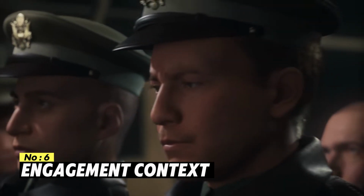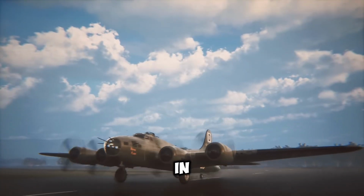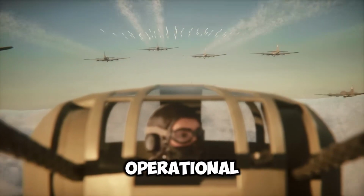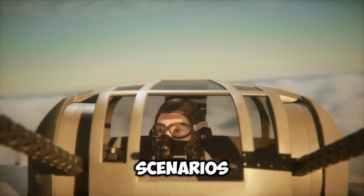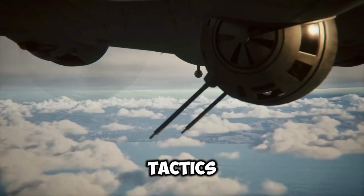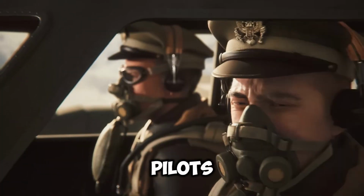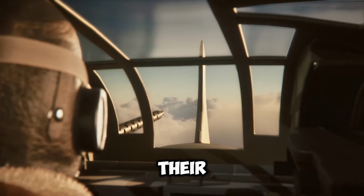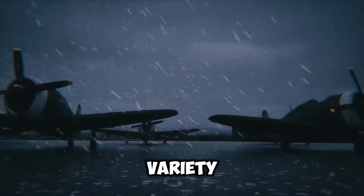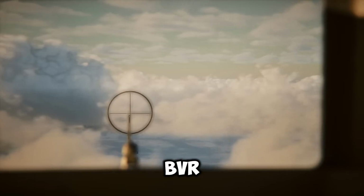Number 6. Engagement context. The F-16 and MiG-29M recently engaged in a simulated battle as part of a wider training exercise aimed at evaluating both aircraft's operational efficacy in authentic combat scenarios. Because they give pilots the chance to practice their skills against various aircraft types and tactics in controlled settings, these exercises are essential for preserving military readiness. Pilots were able to assess not only the capabilities of their aircraft, but also their own tactical decision-making abilities in real-time situations through a variety of scenarios, such as head-to-head dogfights, simulated ground attack missions, and BVR engagements.